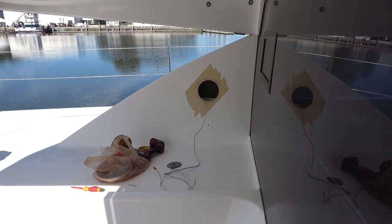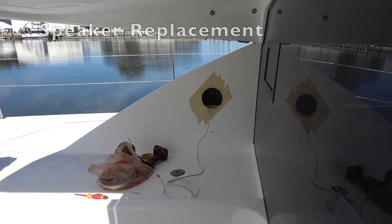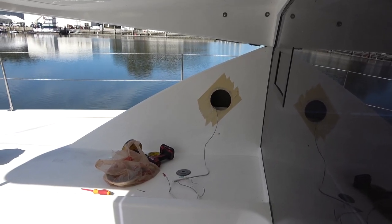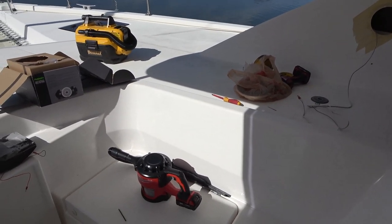Our front cockpit speakers were not working. One of them was not working, so we have to replace them both, so they're a matched set. And they had to drill out the hole. So here's that mess in progress.